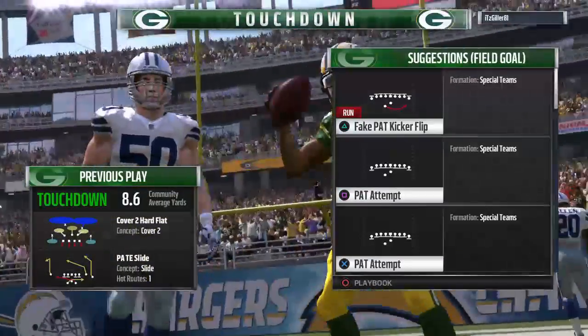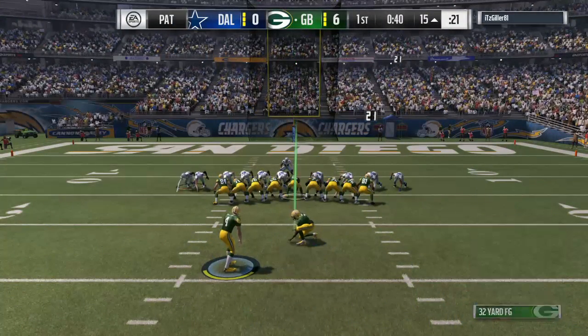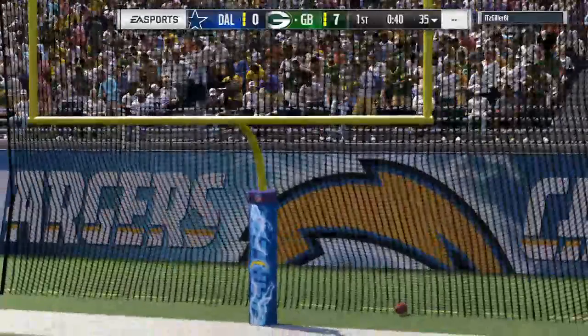Touchdown, Green Bay. Doug Baldwin, a 5-yard touchdown. And the Packers have taken the early lead. As a former DB, you might not like to see that, but from a wide receiver's perspective, those are the plays they dream of.